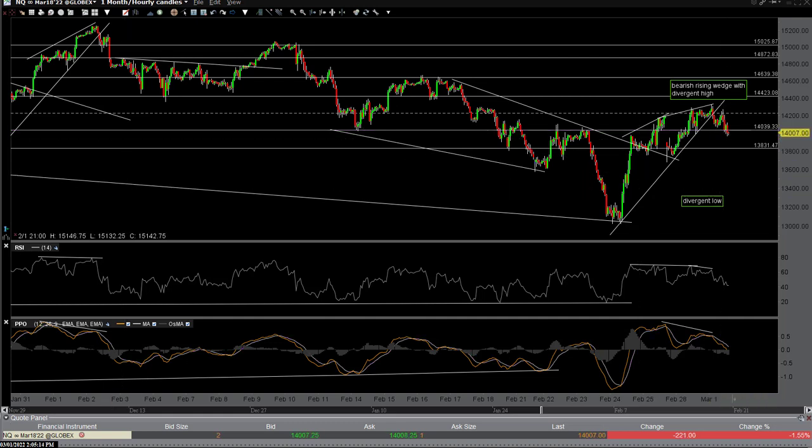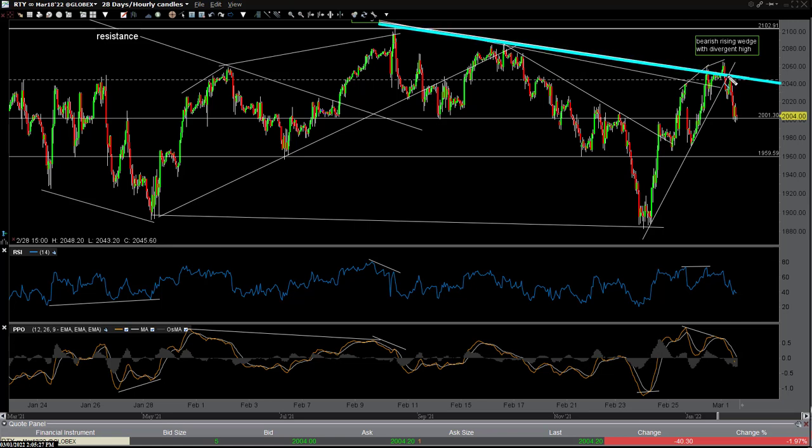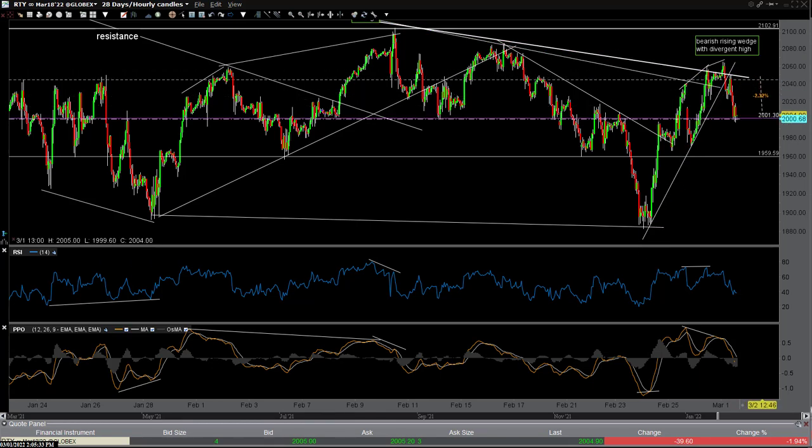And then last but not least, just to update them, RTY, since the breakdown, you also had a nice back test. If you missed the breakdown here, you had a nice back test to back test that trend line I gave you yesterday, as well as a back test of the wedge. And then if you took that short there, let's just say you're good for about 2.3% so far, still at support. And there's another example. Got those out to you.